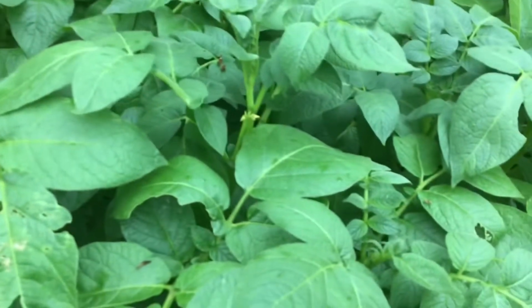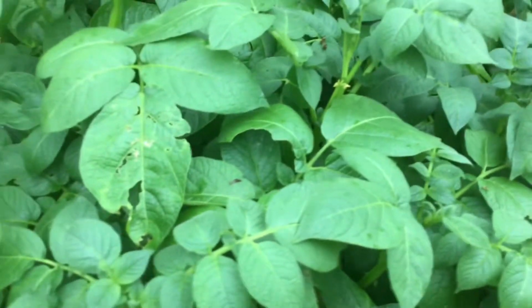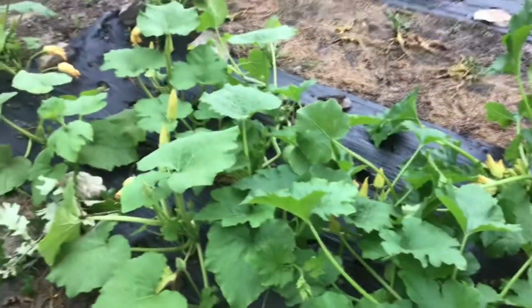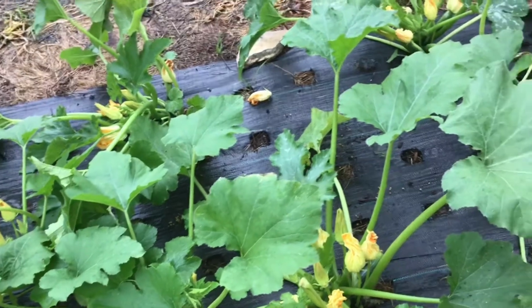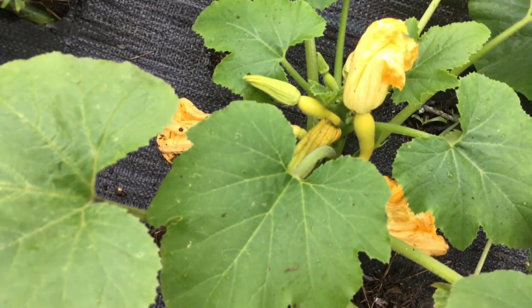So I'm letting them grow until they flower, and then I believe they're going to start getting brown when it's time to harvest the potatoes. Now over here are my zucchini squash, and I recently thinned them out really well. Just had a big rainstorm, so they look a little bit beat up, but lots of flowers on them, so I should get some really good zucchini. And then down here I've got some yellow squash, and you can see here's some little baby ones growing already. I'm so excited.